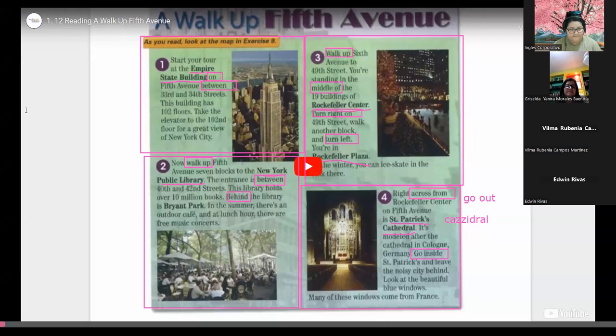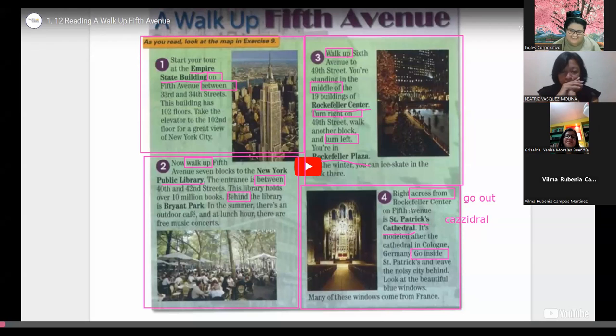Another word that you can find. Let me check. Cross. Fifth Avenue. Lo que está antes. On. Exactly. On is my preposition. En la Quinta Avenida, right? On Fifth Avenue.